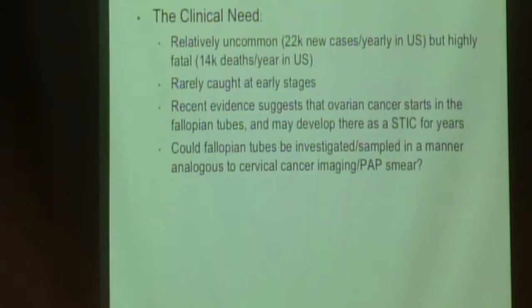It's rarely caught at the early stages because the symptoms are vague and unspecific and usually don't become apparent until the disease is advanced. One of the interesting things that's come up lately that has really changed the whole paradigm is the thought that ovarian cancer starts in the fallopian tubes, or at least many cases of high-grade serous carcinoma, the most deadly kind, may start in the fallopian tubes. It may exist there as an intraepithelial carcinoma for years before it spreads. And then once it spreads, it occurs very rapidly. So can we think about something taking a key from cervical cancer in a way, except we need to now sample the fallopian tubes, potentially.